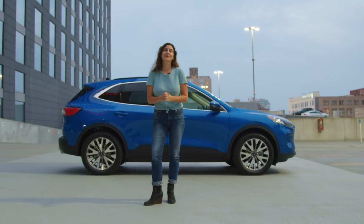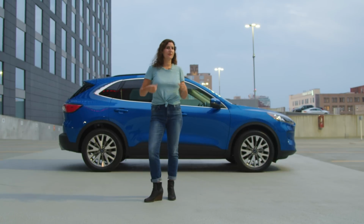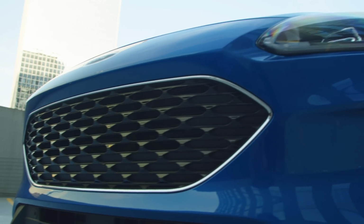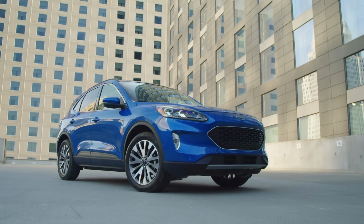Ford's trying something different with the Escape. Instead of the straight lines and beefy stance of a traditional SUV, it's sort of smooth and friendly looking. In fact, the front end is downright cute. I don't have any problem with cute cars. I mean, Volkswagen Bug, anybody? Yeah, they do great.